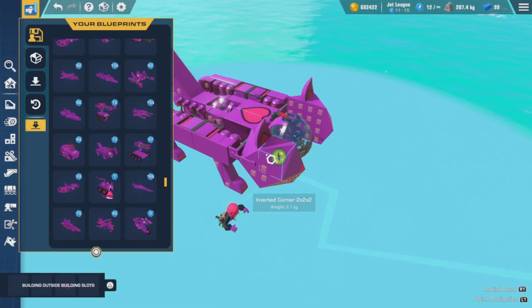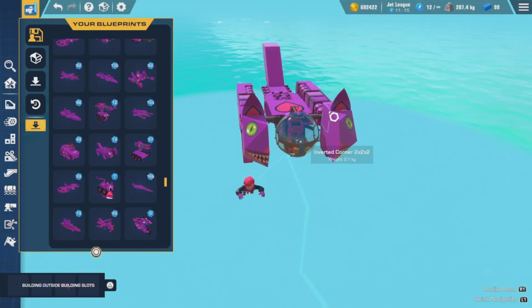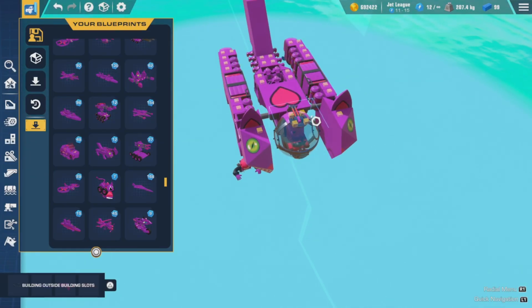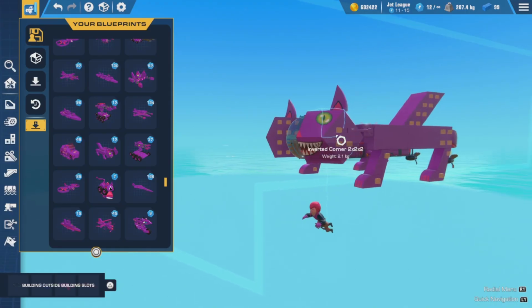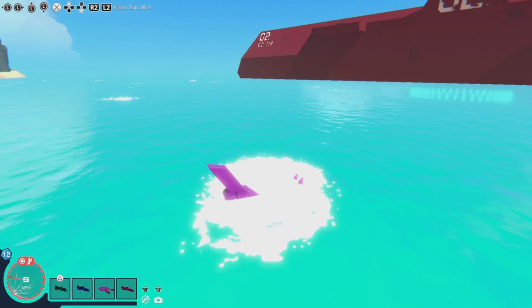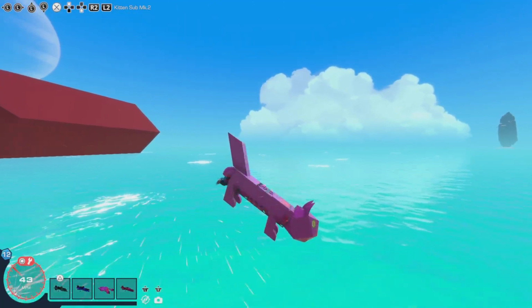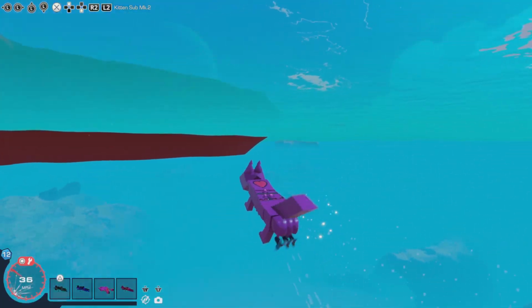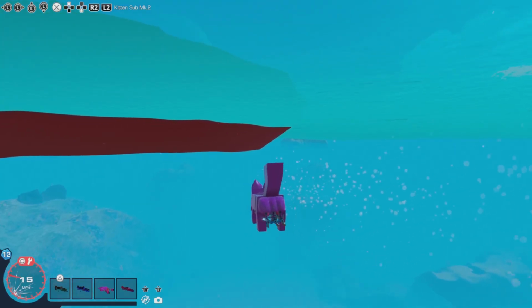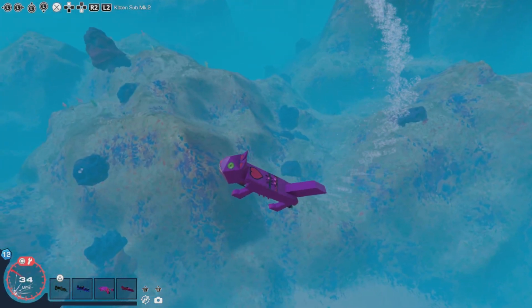Then we have our next cat submarine, which is again piston glitched in the clamshell method. So the seat ends up being completely encompassed in the head, so you are the brain. But as a submarine, this is a little bit better. It's a lot quicker, and you can angle yourself up and down in addition to adjusting your buoyancy, so you can ascend and descend much easier.